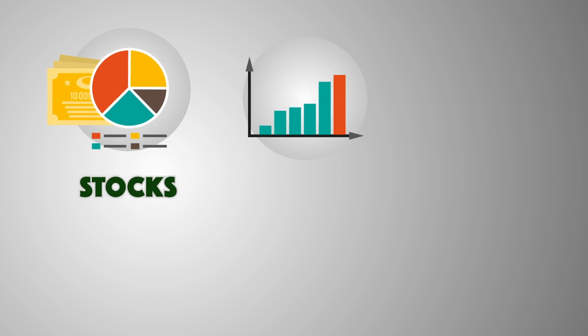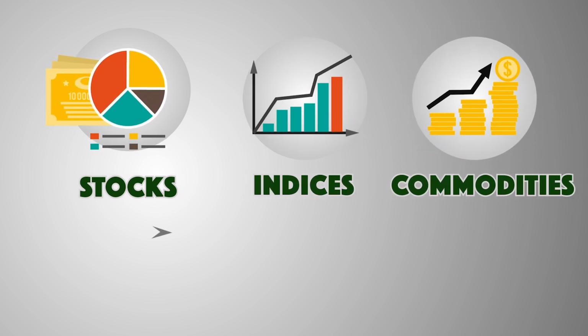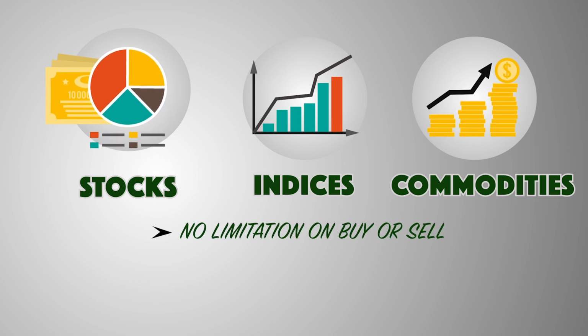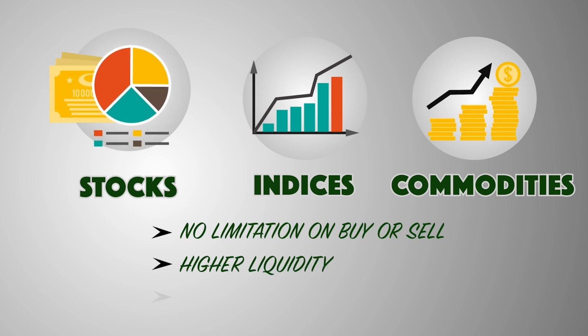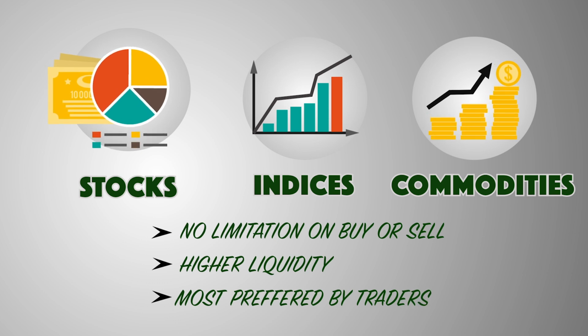Stocks, commodities, and indices are not finite in futures. So, traders are free to buy or sell whenever they want without limitations. As the liquidity is higher in futures, traders prefer futures over equity to gain more in a short span of time.